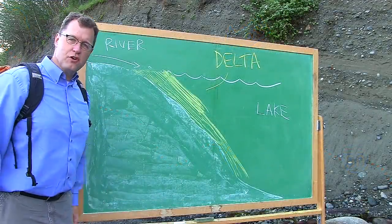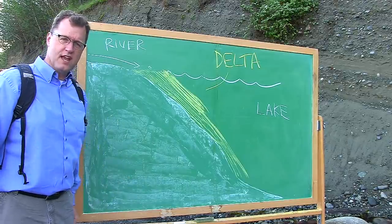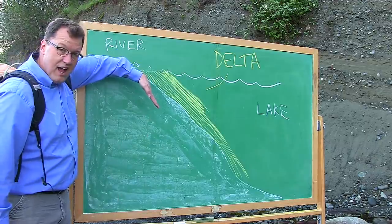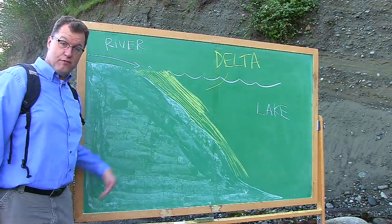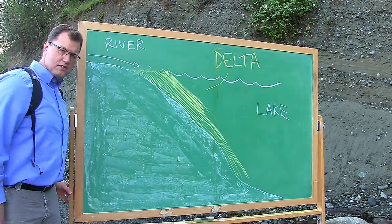So how can we be sure this is a river delta? Couldn't it be a moraine or something else during the ice age? It's the bedding here. These are inclined beds of sand and gravel, foreset beds in the guts of this river delta. Here's how it works.